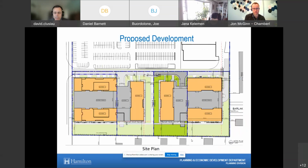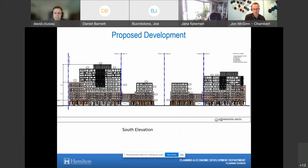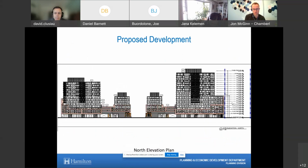So this is a view of the site plan with the 20-story, 15-story, 9-story, 9-story, 16-story, and 12-story towers. This is a ground floor layout with the 5 commercial uses and then entrances for the various towers located in these locations. This is a south elevation plan of the proposed development. This is a north elevation plan of the proposed development.